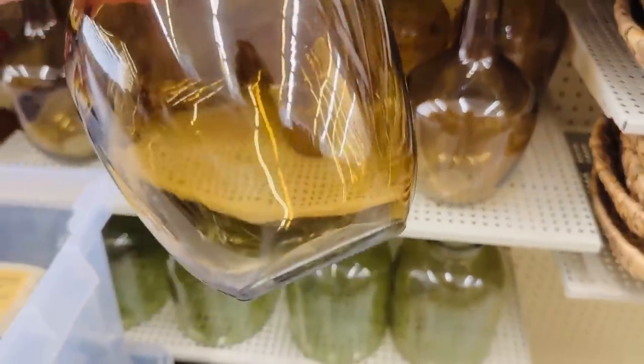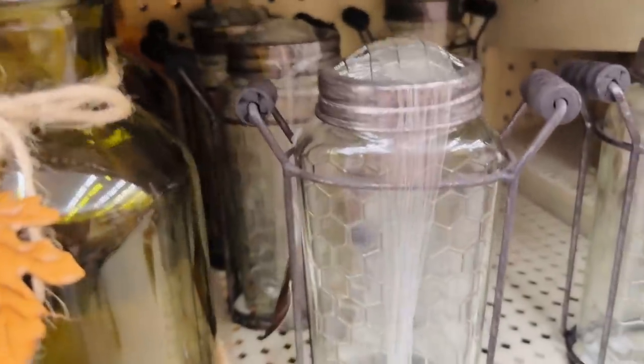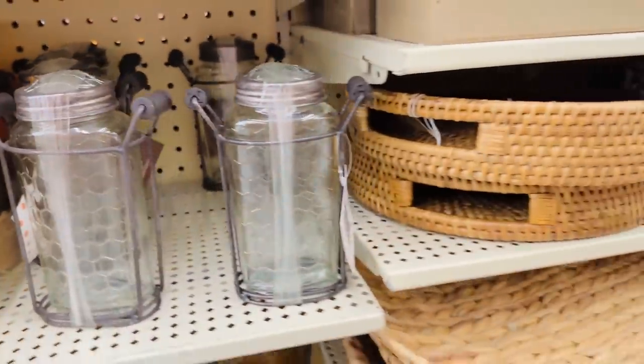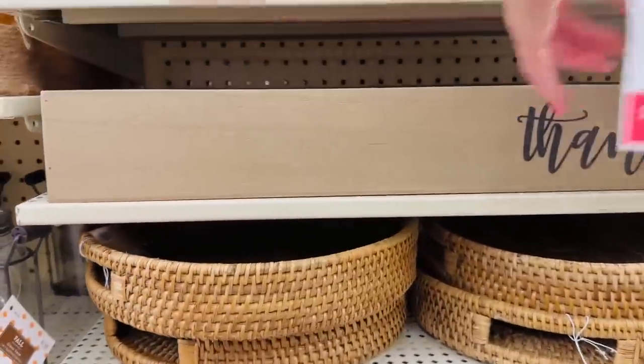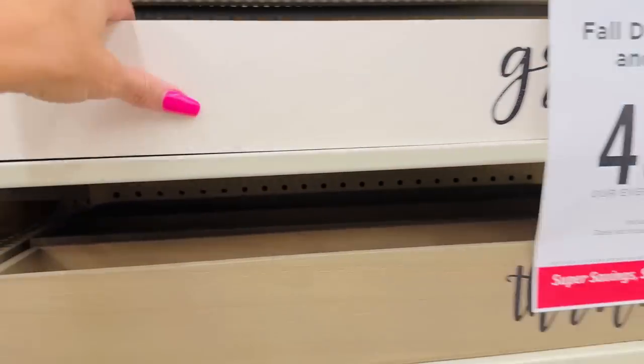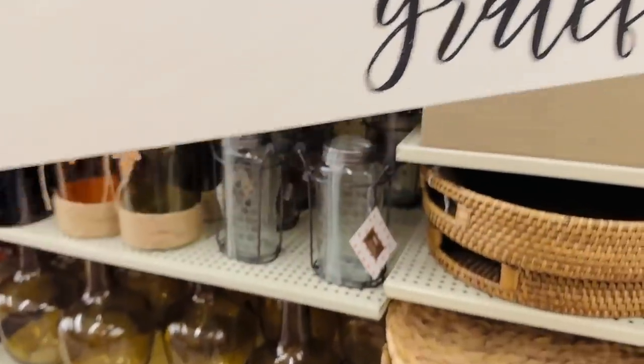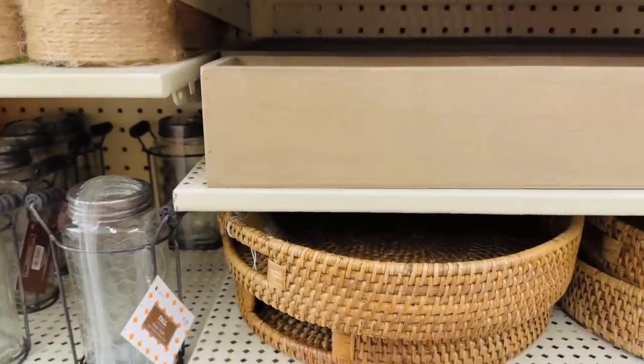Here is another one. I realized once I went through this shopping trip and I was editing this video how many glassware items I was picking up. And I'm always really, really careful. I've never broke anything, knock on wood. Here's some really pretty ones. I would use these to make a table centerpiece, pop some styrofoam and some pretty flowers in.